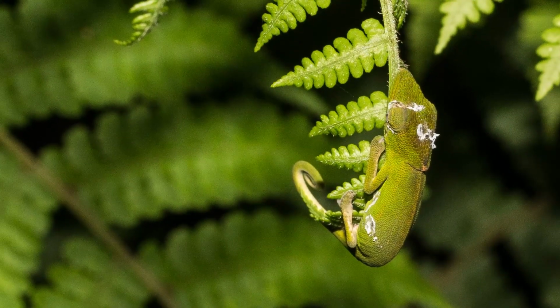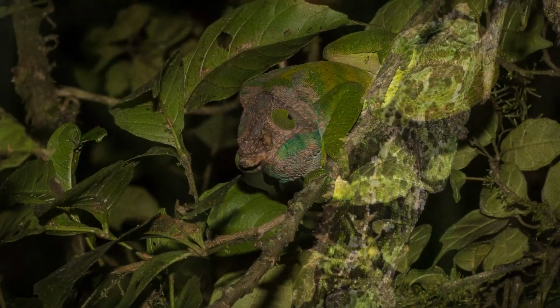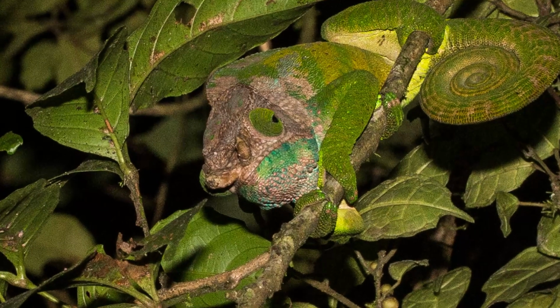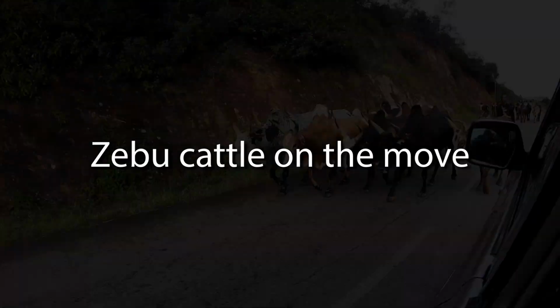And so we were out at night, and it's mostly photographed in torchlight or flashlight. That's a beautiful one. And being nocturnal animals, they're quite extraordinary. Very pretty. Yeah, quite amazing.